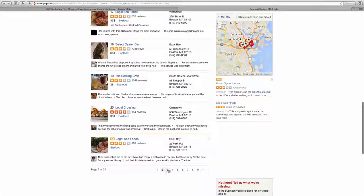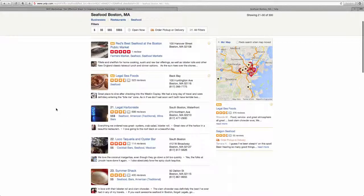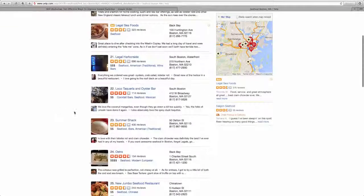Nope. He's not in the top 20. Third page, here he is, the Summer Shack. Has 405 reviews. Now, reviews in Yelp do not automatically mean that the restaurant that has the most reviews is going to be ranked higher, because the one that's ranked above Summer Shack has 114. So there's lots of factors here.